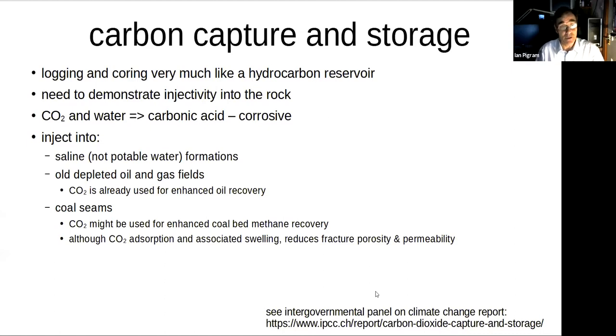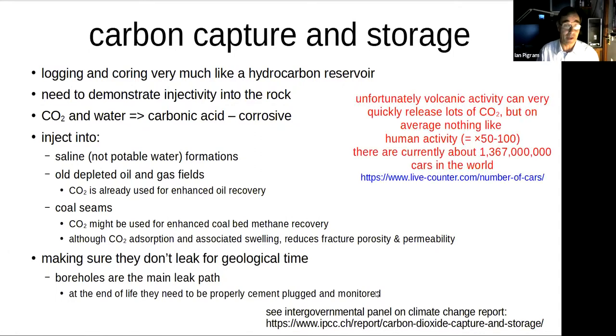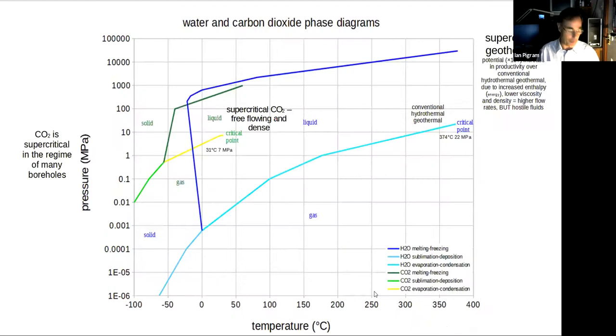CO2 might be used for enhancing recovery from some of those methane beds, although CO2 is adsorbed onto the surface, so it actually blocks things up a little bit. And make sure you don't leak any of that CO2 out. So you must make sure cemented wells are left properly in the ground. People often talk about volcanic activity being there, but human activity is 50 to 100 times more than any volcanic activity. So don't put the volcanics into a misplaced place.